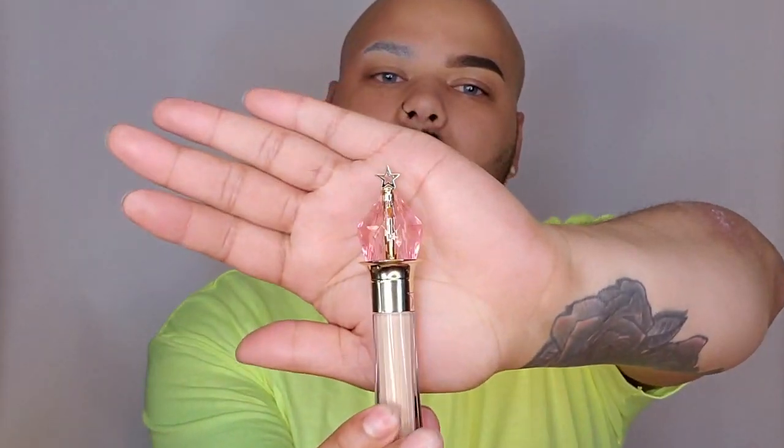Cannot wait to try this. This is the main product I was waiting for, but I also have a few more goodies. Another product that I was super, super excited about getting is the Magic Star Concealer. I could not wait to try this. People have been raving about it. I'm obsessed with the packaging. Let's get her out of here. Yes, hunty, take a look at this.